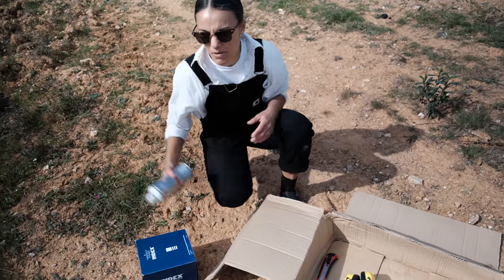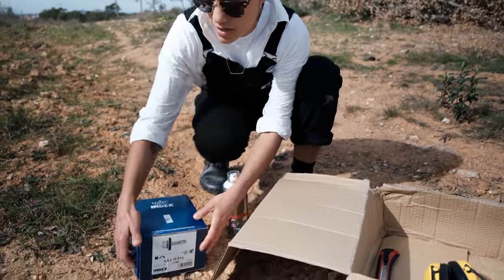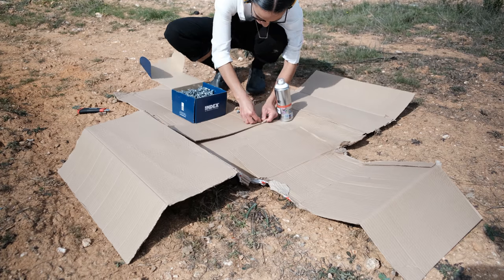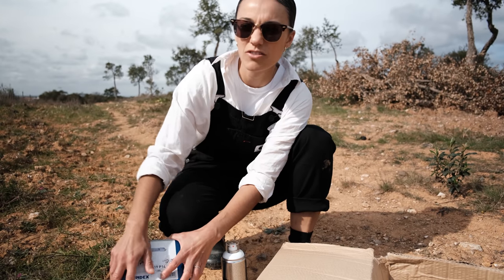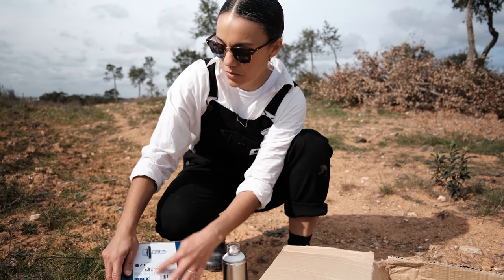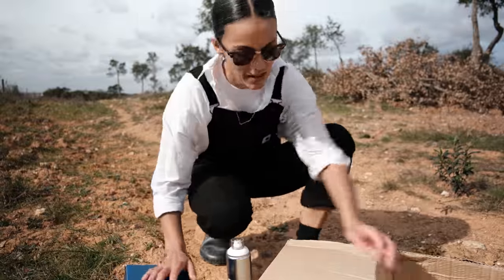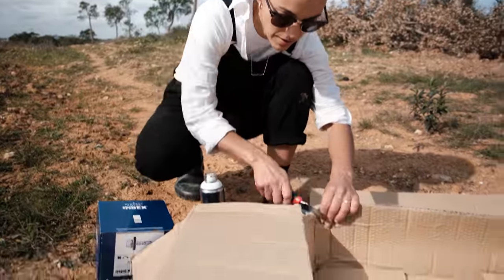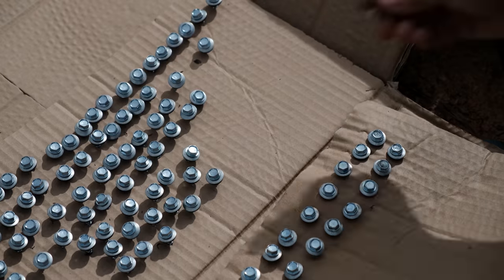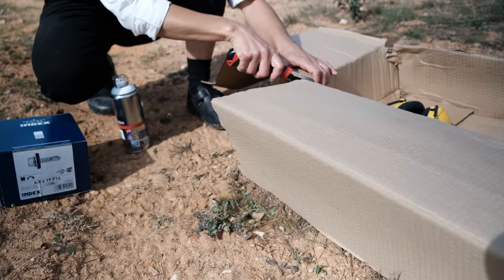While Pepe is doing that, I'm going to paint the heads of the screws, because the screws that we got in white are too long and it's touching the structure inside. So we were able to find a shorter one, but without the white paint. How many screws should I paint? As much as I can?